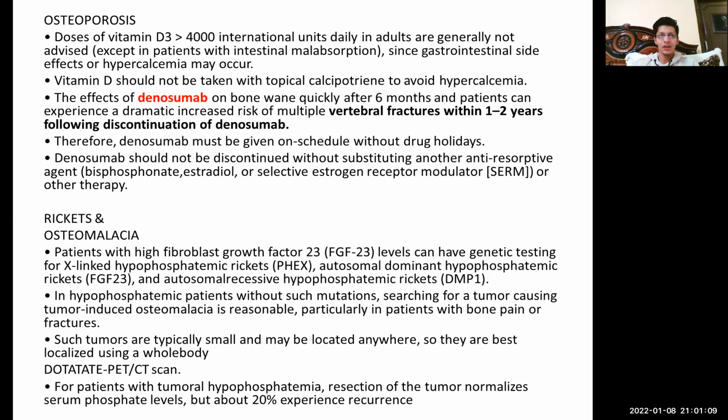Since GI side effects or hypercalcemia may occur, vitamin D should not be taken with topical calcipotriene to avoid hypercalcemia. The effects of denosumab on bone wane quickly after 6 months, and patients can experience a dramatic increased risk of vertebral fractures within 1 to 2 years following discontinuation of denosumab. Therefore, denosumab must be given on schedule without drug holidays.